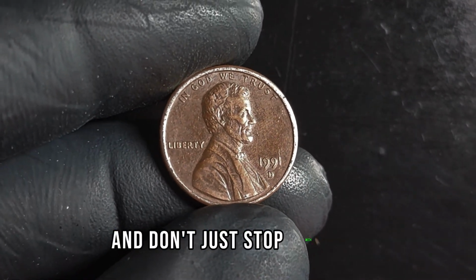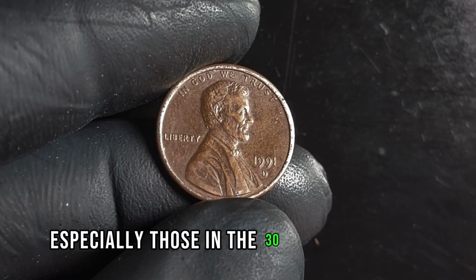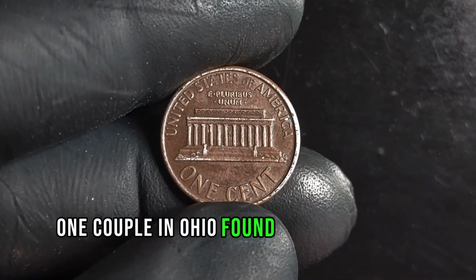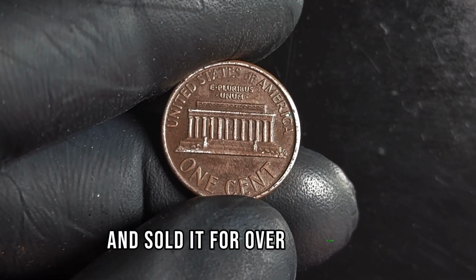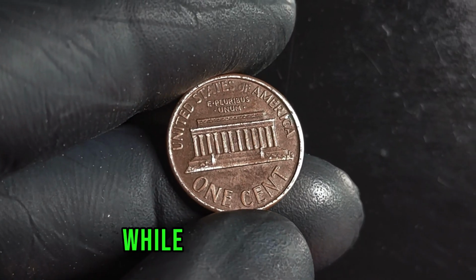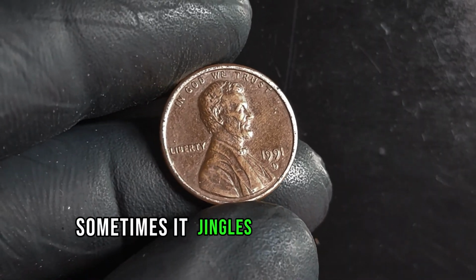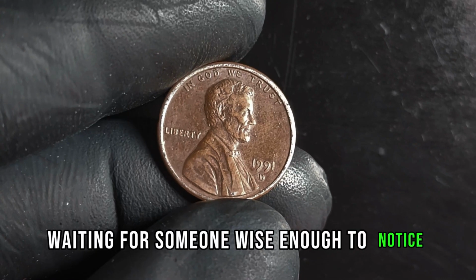And don't just stop with one. People all across the US, especially those in the 30 to 65 age range, have coin jars filled with potential treasure. One couple in Ohio found a rare penny in their late father's dresser drawer and sold it for over $400,000. Another man in Arizona uncovered one while cleaning out an RV. Wealth doesn't always come from Wall Street. Sometimes, it jingles quietly in your kitchen drawer, waiting for someone wise enough to notice.